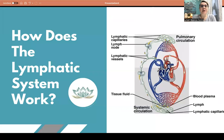So we know that we can go on to any kind of search engine and get some very varied responses and breakdowns of what each system does. But in a nutshell, your heart pumps out lots of beautiful things in your blood to all of the cells around your body. And that includes oxygen, that includes nutrition, that includes water, all these things that all of your cells need every single day. And your cells in turn go, thank you so much, and they give off the waste products that then we need to be able to process and deal with.